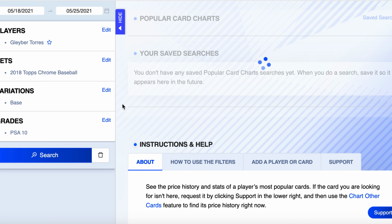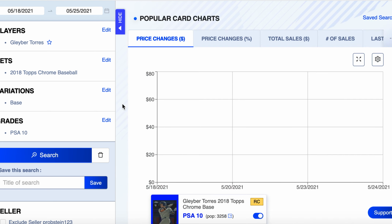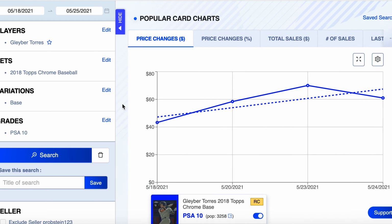A buddy's text messaging me about a Dynasty Fantasy Football trade we're trying to get together. Let me pull that up real quick. I'll kind of try to do that while I'm making this video, I guess.